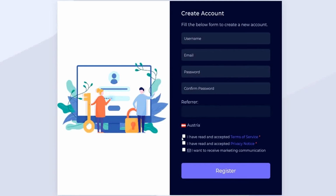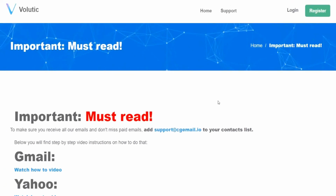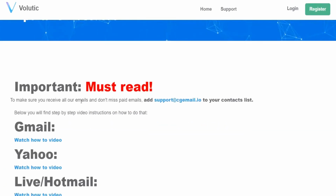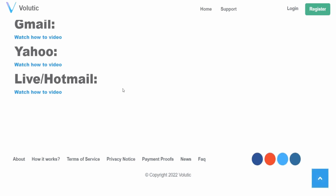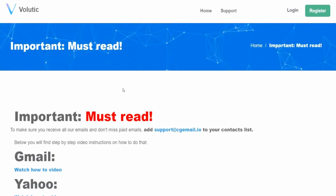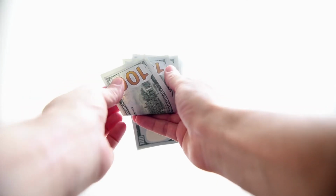Then you need to check these two boxes, but make sure to leave this one unchecked because you don't want to receive spam emails from the website every time. The last step is to click here. Then you will receive an activation email. You will need to enter that email and you need to click on the activation link from the email. When you click on it, your account will be activated. So after creating your account, this website will start sending emails to you every day. You will just need to open those emails and read them and you'll be paid.